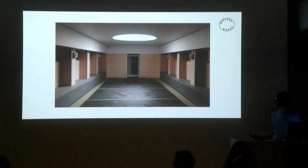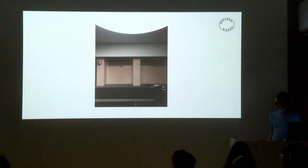This is it with the roof down. So the interiors are pretty much finished now, with a bit of finishing to be done on the doors. And this is a view looking at the joinery with these built-in monk's bench seating and the big roof light above.